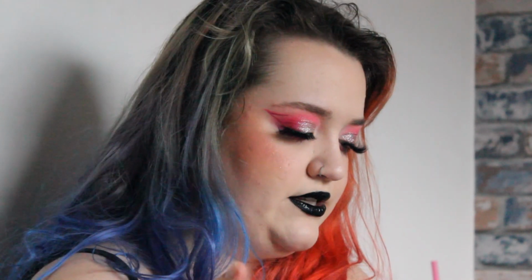I also got a blush in Invocation, which is a beautiful bright pink with some shimmer in it. This is such a gorgeous shade. I'm really excited to try this. Not really heard much about their blushes, so I'm excited to give it a go.